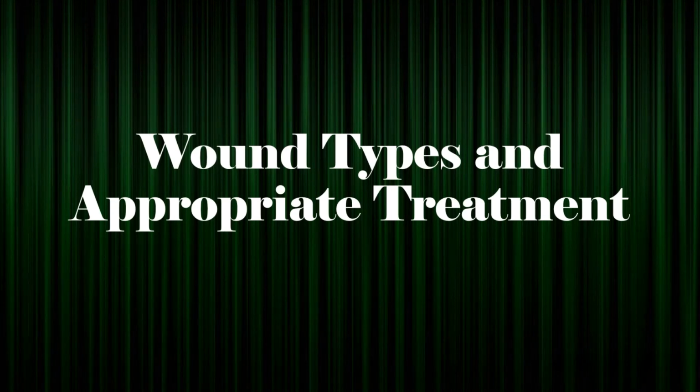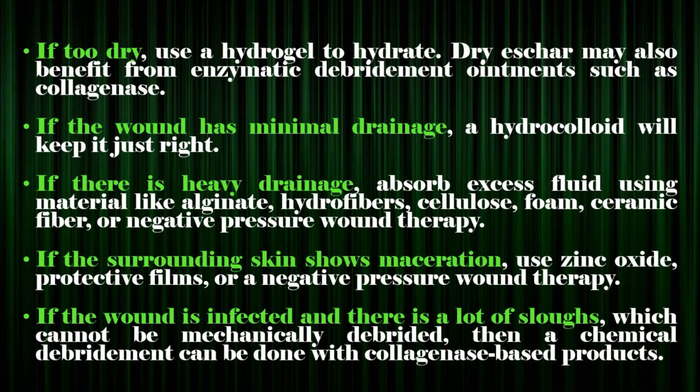Wound types and appropriate treatment. If too dry, use a hydrogel to hydrate. Dry eschar may also benefit from enzymatic debridement ointments such as collagenase. If the wound has minimal drainage, a hydrocolloid will keep it just right. If there is heavy drainage, absorb excess fluid using material like alginate, hydrofibers, cellulose, foam, ceramic fiber, or negative pressure wound therapy. If the surrounding skin shows maceration, use zinc oxide, protective films, or a negative pressure wound therapy.